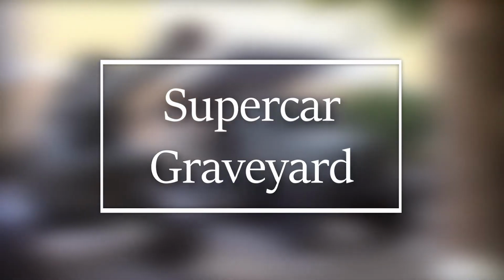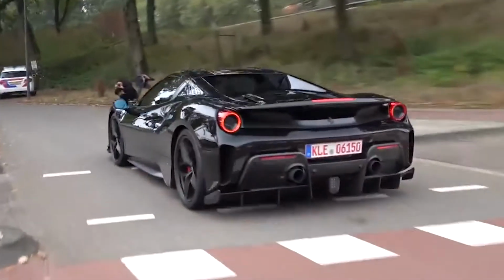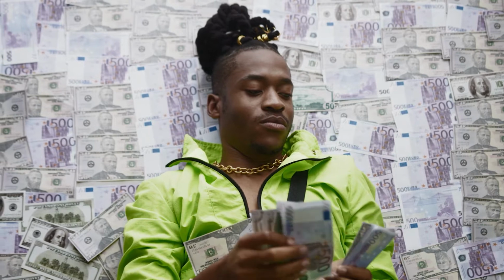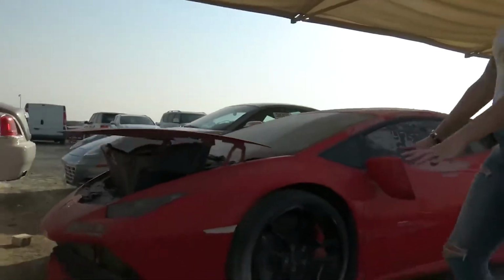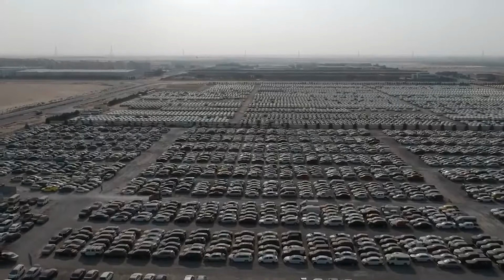Supercar Graveyard. Lamborghinis and Ferraris offer ultimate satisfaction. They are often hand-built, precise engineering marvels that are specifically built for speed. And since we all know the high cost of Lamborghinis, wouldn't you be absolutely thrilled to visit a Lamborghini junkyard? What would you think if I told you that Lamborghini has a junkyard? Well, we can at least show you this supercar graveyard.